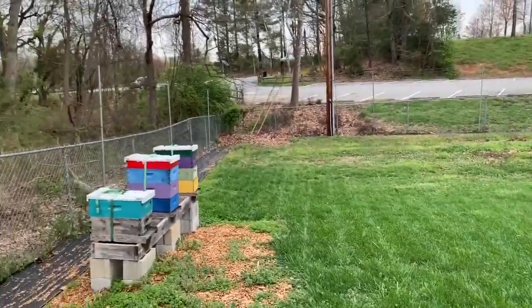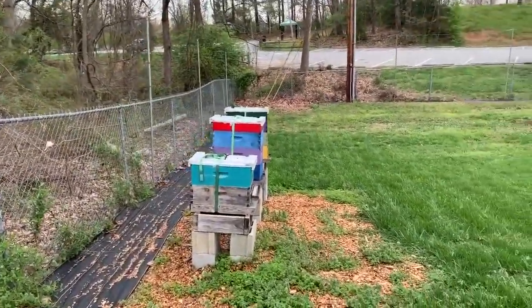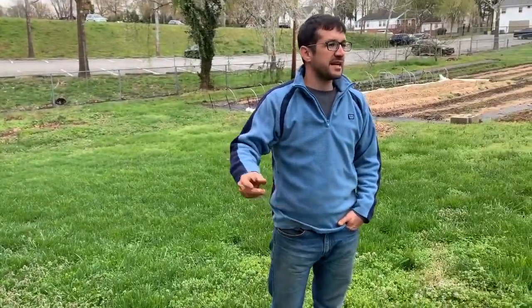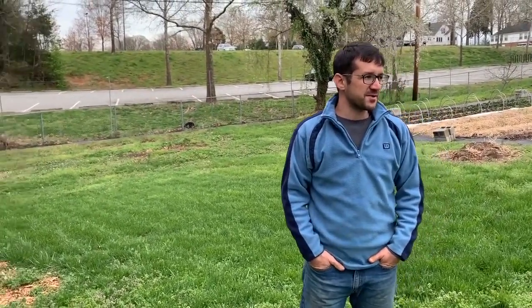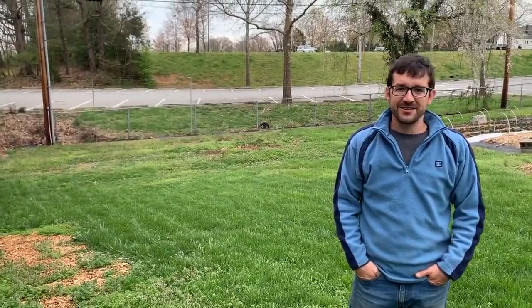These are our pollinators. I see the impact of the pollinators most when we grow squash. Our squash tends to be pollinated more effectively. We tend to get a larger yield of squash when we've got the bees around. They're just fantastic pollinators.